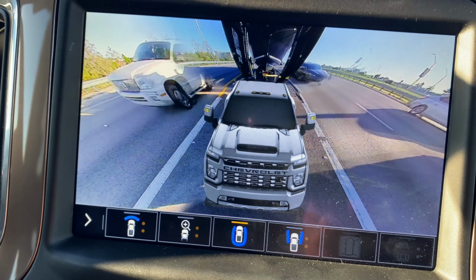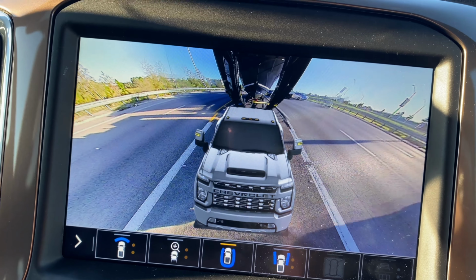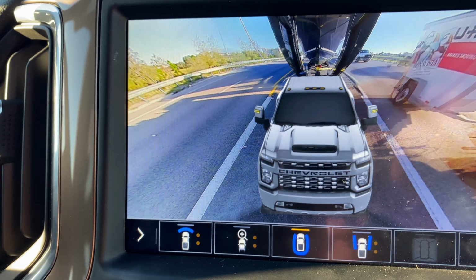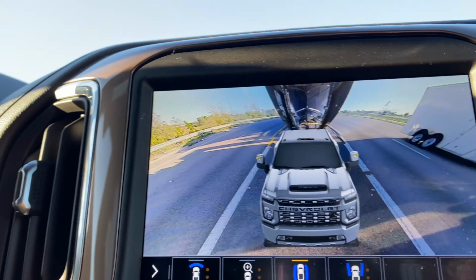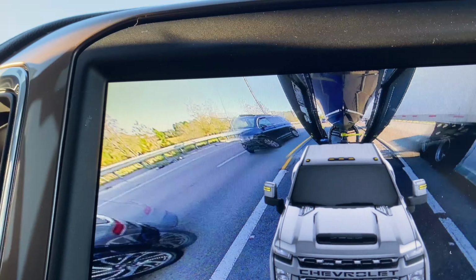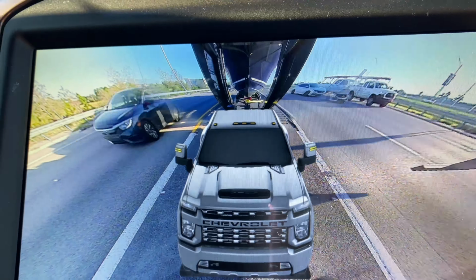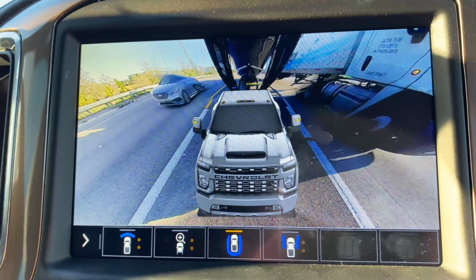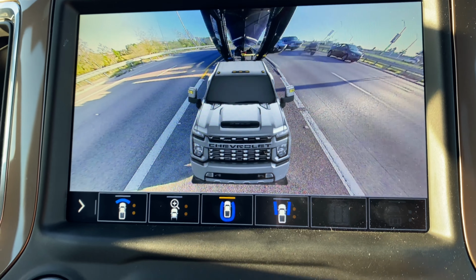Believe me, this is not the best place to stop because we have traffic on both sides. The lines were kind of loose. We have to fix the straps and adjust everything. This camera is so amazing. You can see everything from here. I love it.